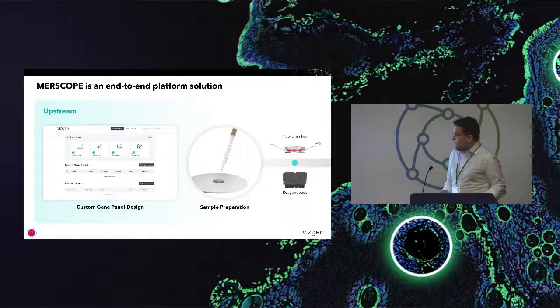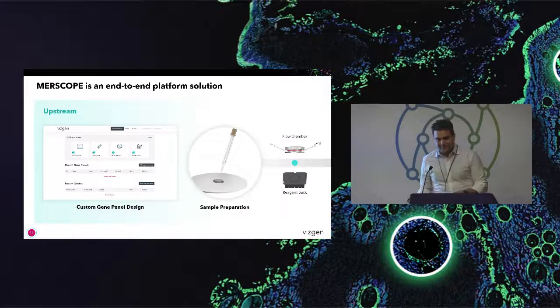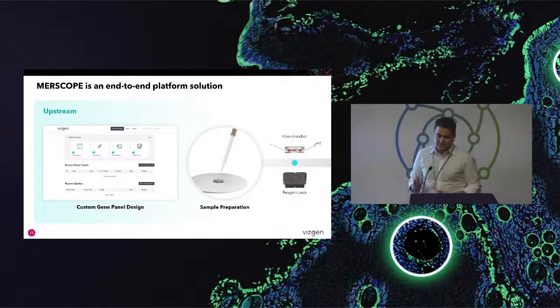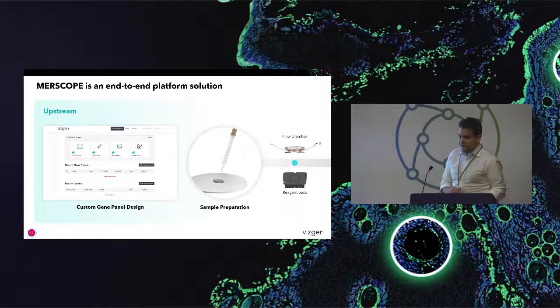ready-to-use format. Once you receive that gene panel aliquot and you have your tissue slice ready, or tissue block ready, you can take a slice of that tissue block, place it onto the MERSCOPE slide, fix and permeabilize it to hold everything in place, and then place a drop of this gene panel mixture onto the sample so that the probes that encode these binary barcodes can bind to their respective RNA targets.